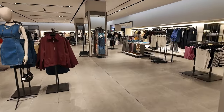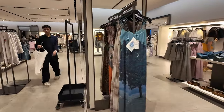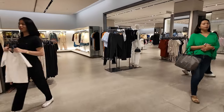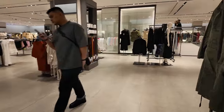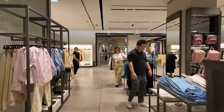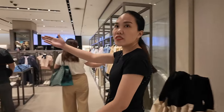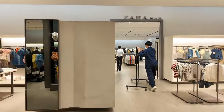Let's check out Zara. I have found some pretty cool things at Zara over the years. So let's look around. Men's section is over here. Hello, men's area? Oh, just a small. Oh no, whole area. Okay, I see. It's a whole other store. Thank you.